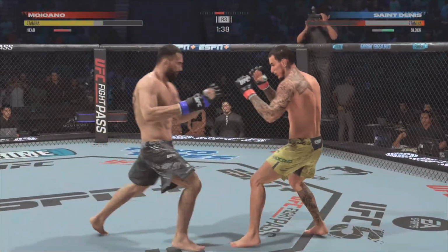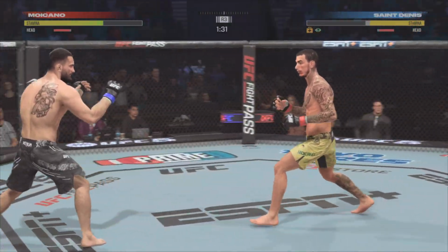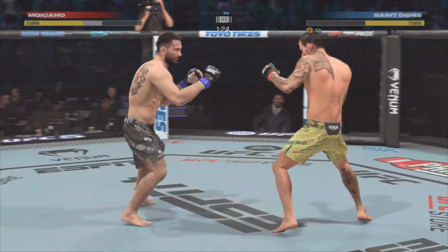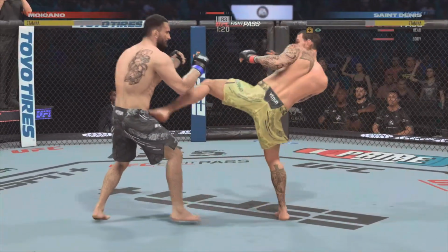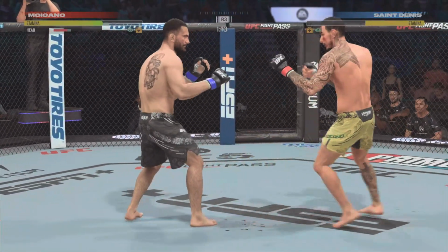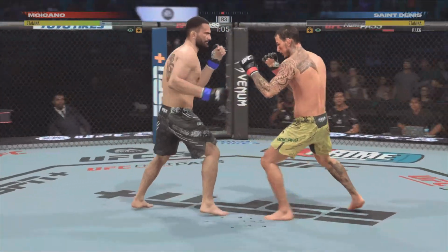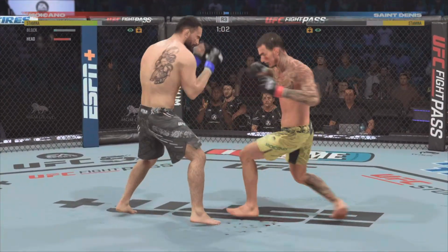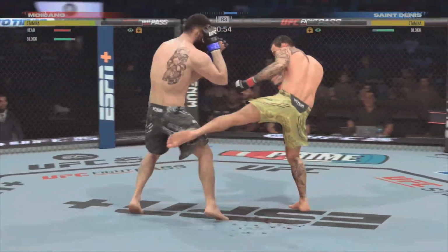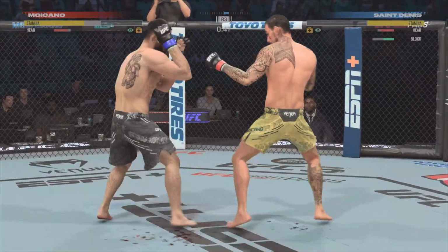With a head kick, that at least partially landed. Oh my goodness, he got kicked in the head and he's still standing. Serious swelling in and around that left eye. It's starting to close up now. Glancing right hand lands upstairs. Nice front kick. Under a minute now to go in the round. I give one, I take one. You give one, you take one. That's how this fight is being played out.